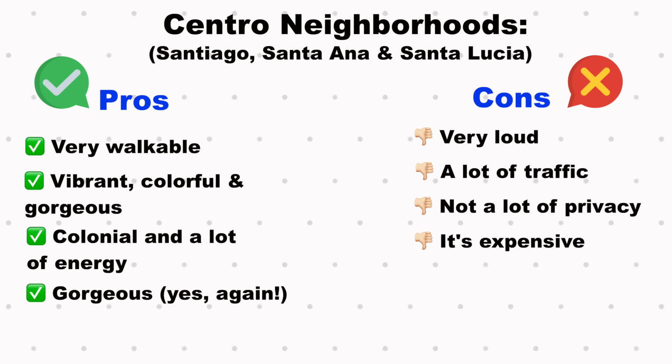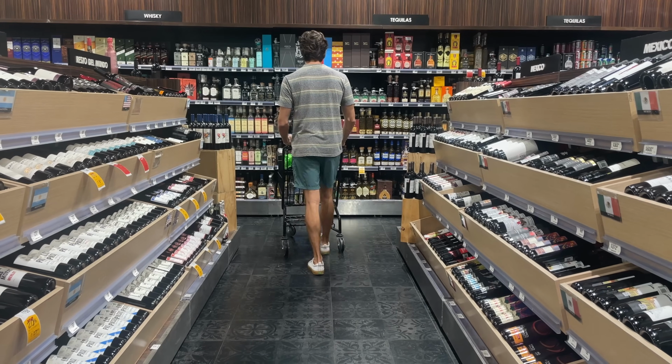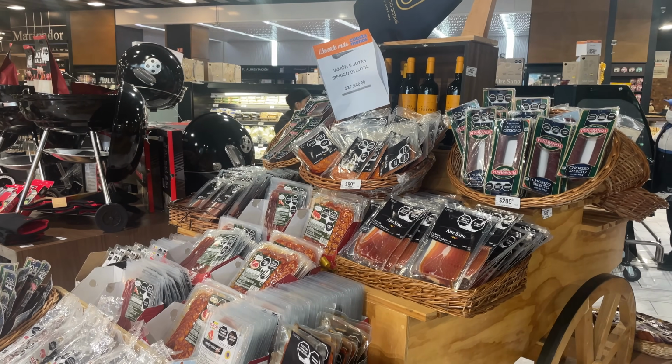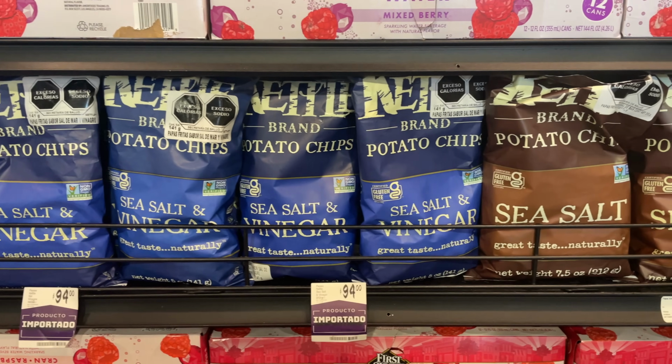Yeah, that's true. Also, the grocery store situation: the more comfortable and even fancy grocery stores are more to the north side of the city. It's not really on this side in Centro, so this is more the local markets and a few supermarkets, but not the upscale ones. So if you want to buy fancy products, let's just call it that, like international products, then you have to drive up north to those stores. And here you get more of the local stuff.